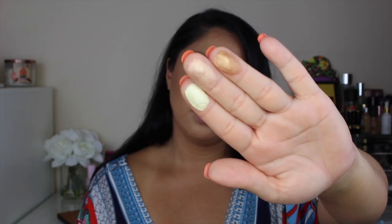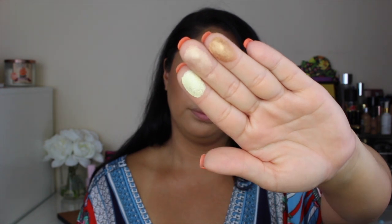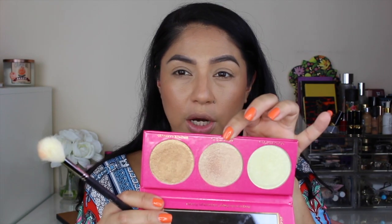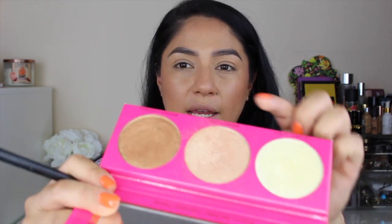I did swatch them. They feel really soft. So here are the swatches on my fingers, and that's just me barely touching them. I'm going to go into Work It Girl, which is the middle shade right here. It does have a kickback. It's not like the Amrezy highlighter, and the texture of it is really dense. There's no fallout whatsoever. There is no powderiness to it. This one, as you can see, does have a little kickback, but that's okay.